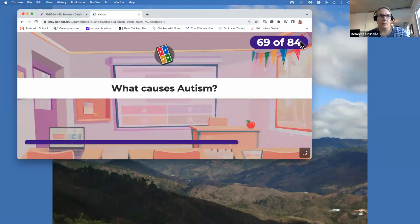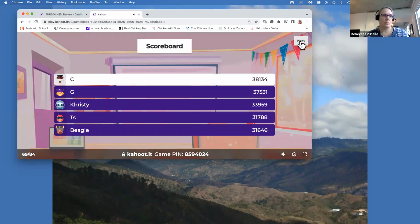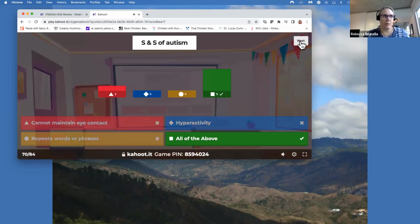What causes autism? Pregnancy defect, brain abnormalities, childhood trauma, or there's no single cause? Good job. So there is no single cause. We don't exactly know what causes autism. So signs and symptoms of autism include cannot maintain eye contact, repeats words or phrases, hyperactivity, or all of the above. So it is all of the above. Nice job.